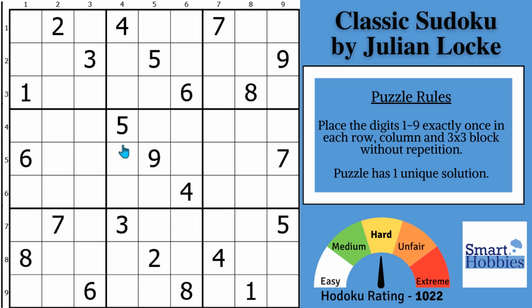I will show you how to solve this hard Sudoku using a strategy that most other solvers would overlook. I'll even predict the other strategies they try that are less effective. Click below if you want to give this puzzle a go. And with that, it's solving time.